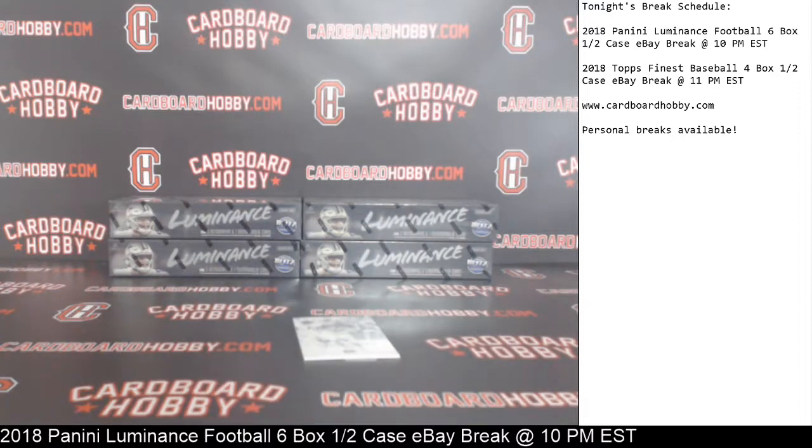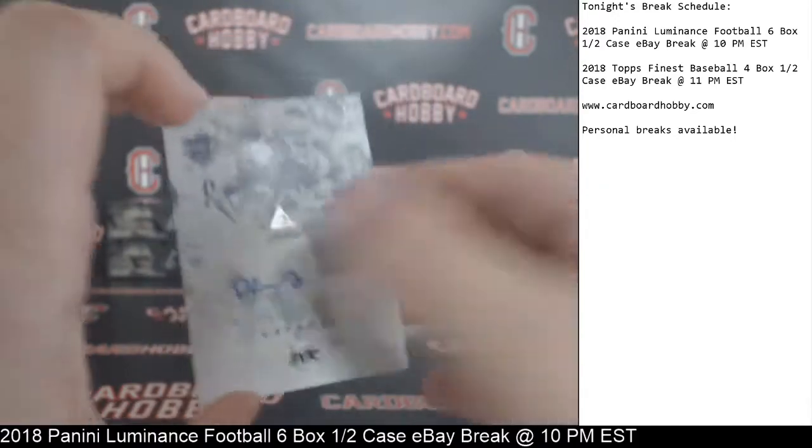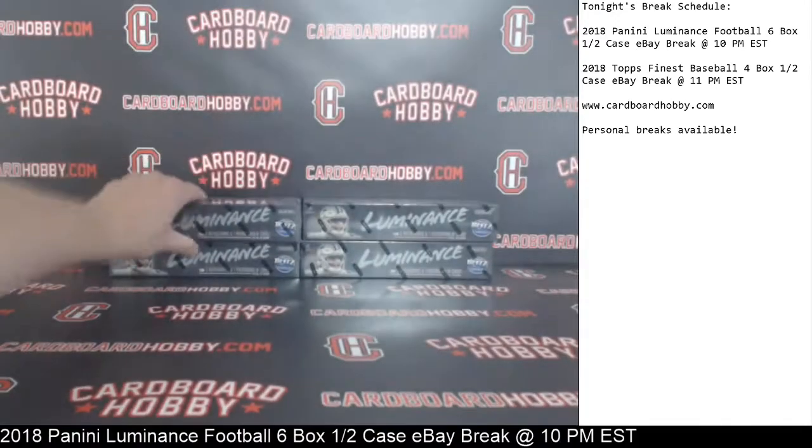Goolsby, signed with the Lions. Lions coming your way. Nice Goolsby. So the Lions snagging the last hit out of box number two. Box number three coming your way.